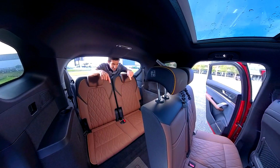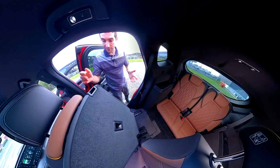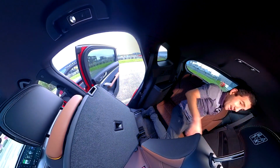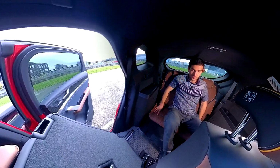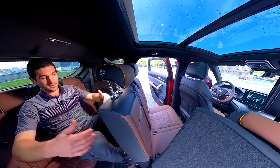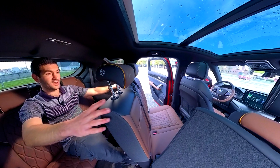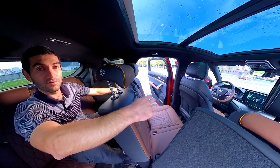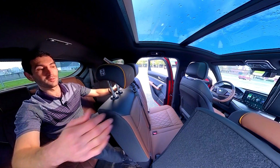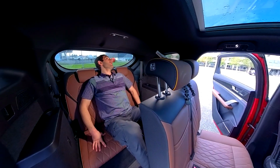Alright, let's jump onto the third row of seats and check how much space is there. In order to do so, you need to pull, of course, the second row of the seats. And to let you imagine the full picture, I have adjusted the driver's seat according to my preference, according to my comfort. I have adjusted this section of the second row of the seats also to my preference, just to leave enough room to sit comfortably on the second row. And on the third row of seats, that's exactly how it looks like.